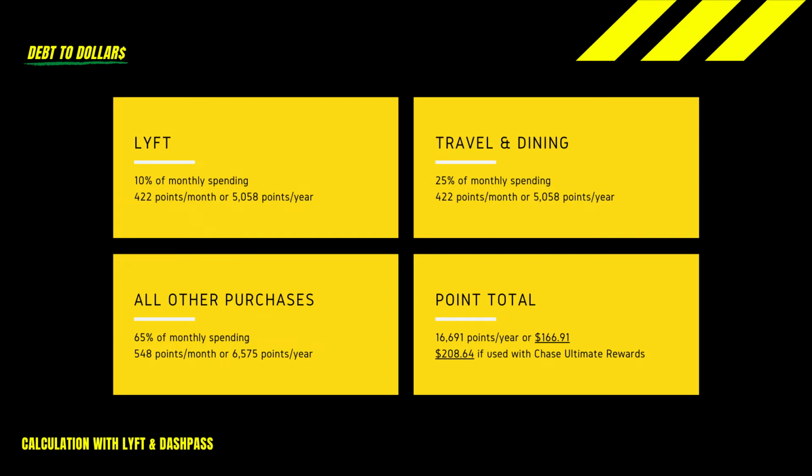Okay, so for the first calculation here, we're assuming that 10% of our monthly spending is coming from Lyft. So that's 5,058 points per year that you can potentially earn. And that's because you can receive 5 times the points if you use your card on all Lyft rides. For travel and dining, again, that's 25% of your monthly spending. You can receive, oddly enough, the same amount, 5,058 points per year.